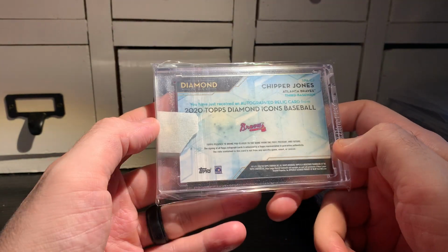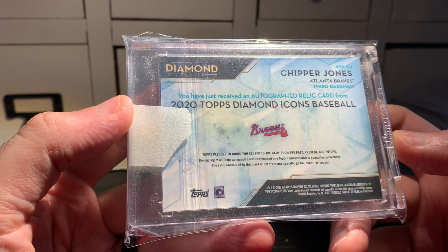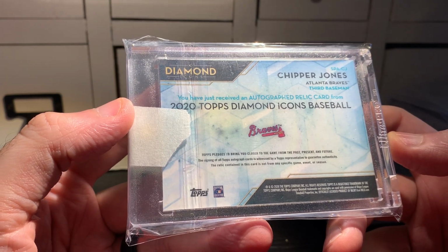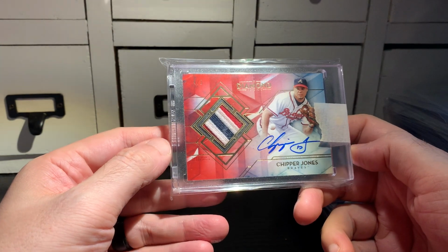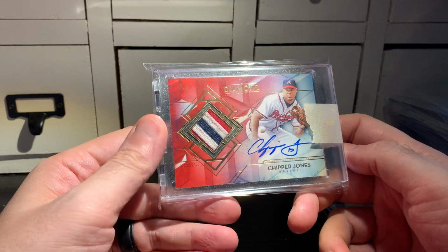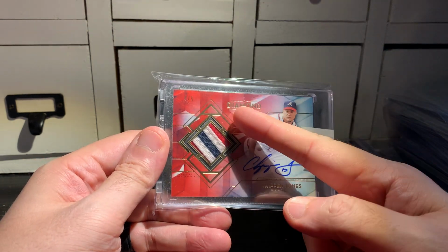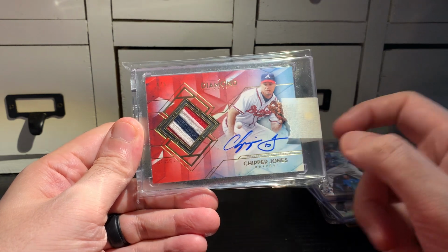But the wording on the back about the relic is very ambiguous. It says, the relic contained in this card is not from any specific game, event, or season. So I don't know, does that mean they just picked a random jersey off the Target shelf and cut it up and put it in here? I don't know. But it looks really nice, the red from the card with the red in the Braves jersey. The signature is really nice.